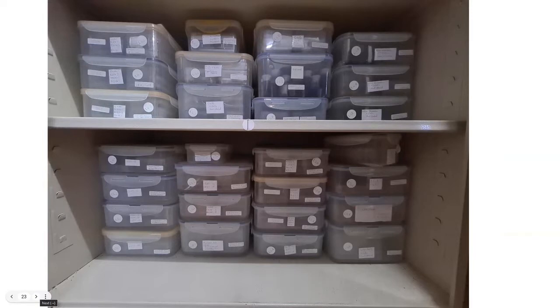Everything is in plastic lock and locks. We have basically everything saturated with ethanol. Almost all of them are kept in BioLite 48 well multi-dishes within the lock and locks. We do have some polytops. As Ian mentioned last week, polytops can be a bit of a nightmare. So if we do use polytops, we tend to put them in one of these lock and locks and put ethanol in the lock and lock as well.